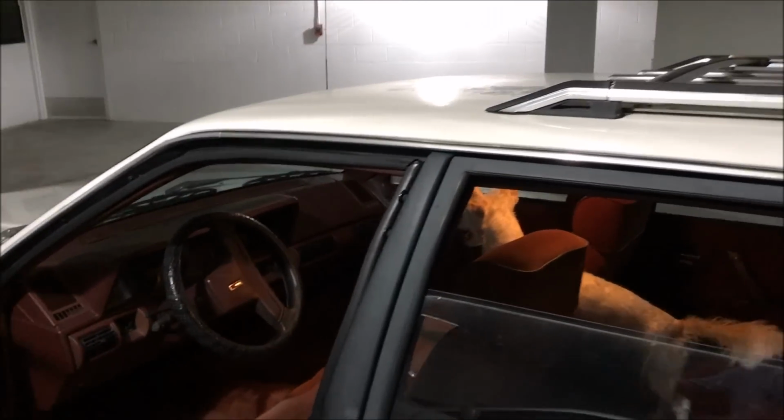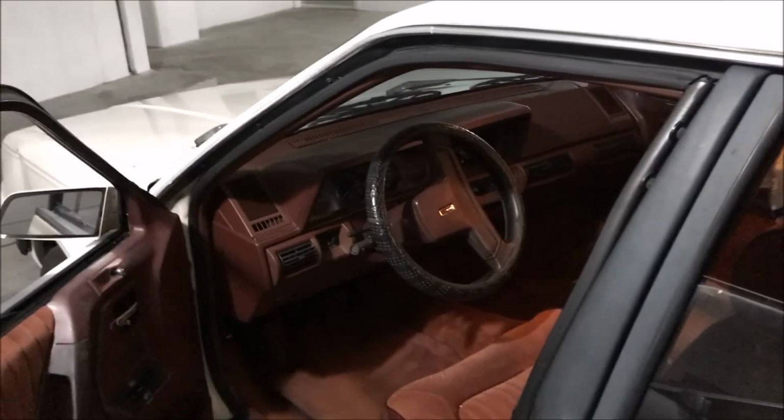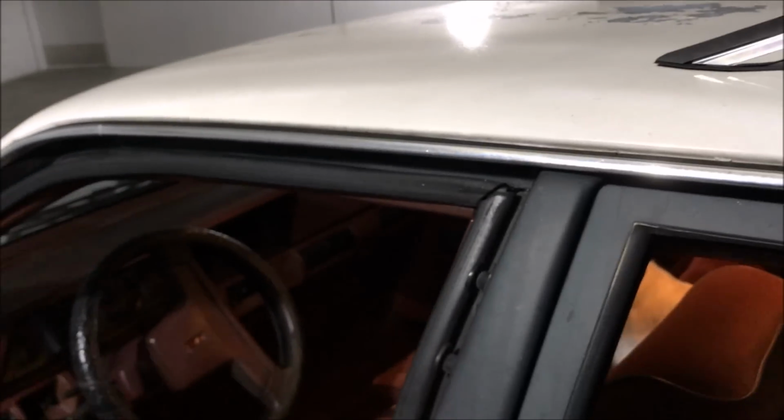Here's all the records I have. Massive folder of all the service history. I know every single thing that's been on this car, every single oil change, you name it. She was one of those elderly ladies that kept every record and had handwritten, typewritten notes about what the car needed. She put all new weather stripping in. I mean, she really maintained this thing well.